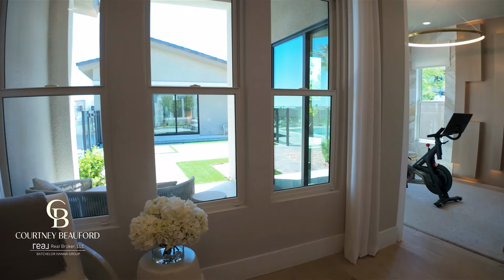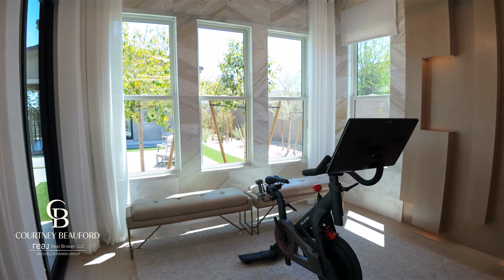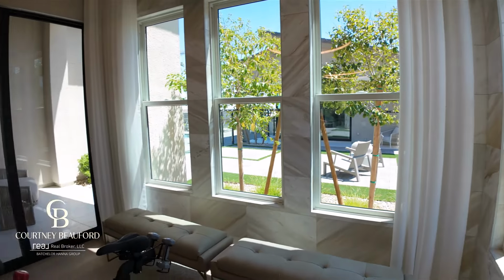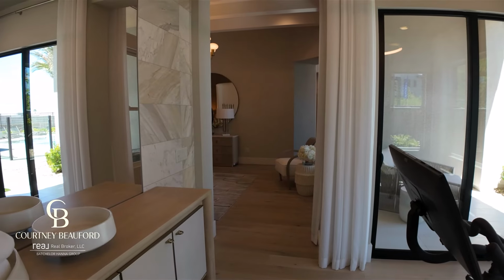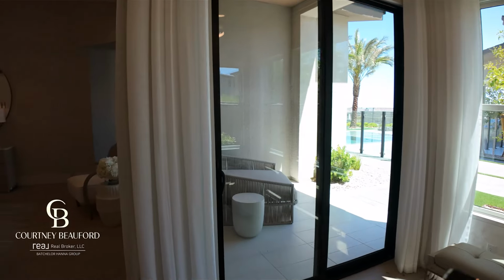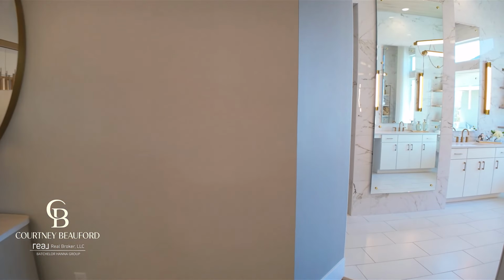And they do have a primary retreat. I would probably use this as my office, honestly. This is good. Very well furnished, appointed. All right. Let's go check out the primary bath, which is really, really done up.